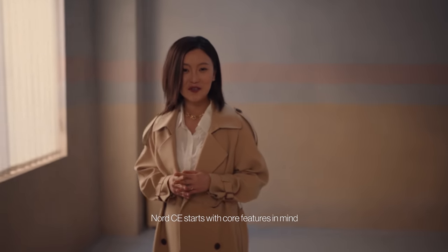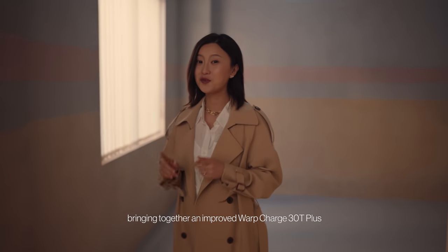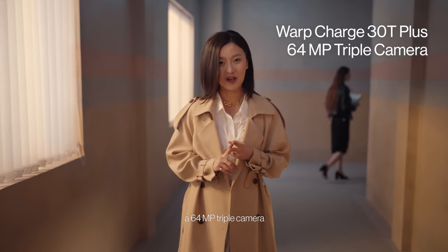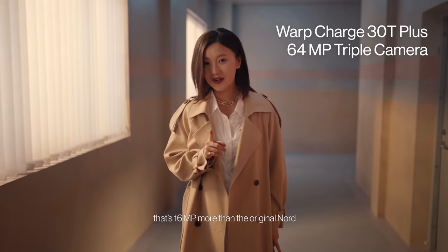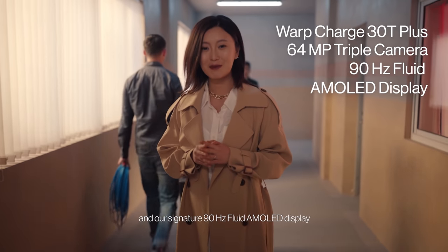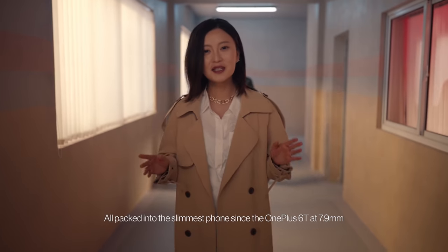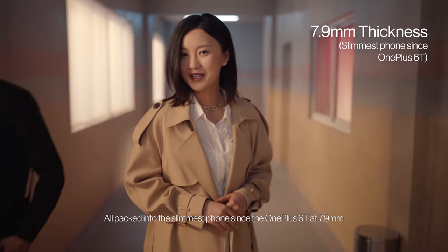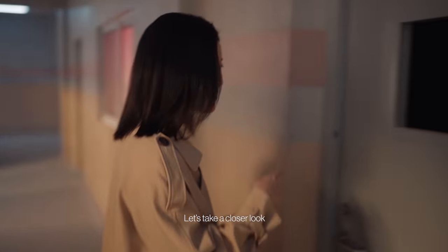Since you're so curious, Nord CE starts with core features in mind, bringing together an improved Warp Charge 30T Plus, a 64 megapixel triple camera, that's 16 megapixels more than the original Nord, and our signature 90 Hz fluid AMOLED display, all packed into the slimmest phone since the OnePlus 6T at 7.9 millimeters. Let's take a closer look.